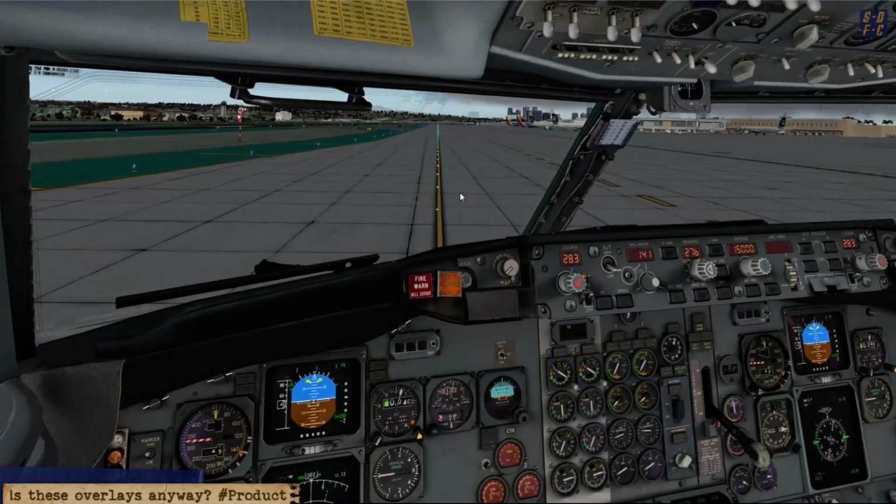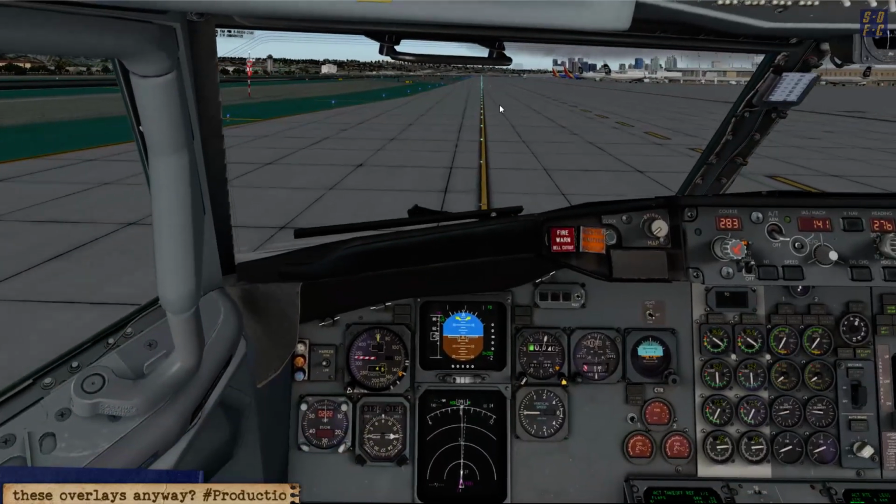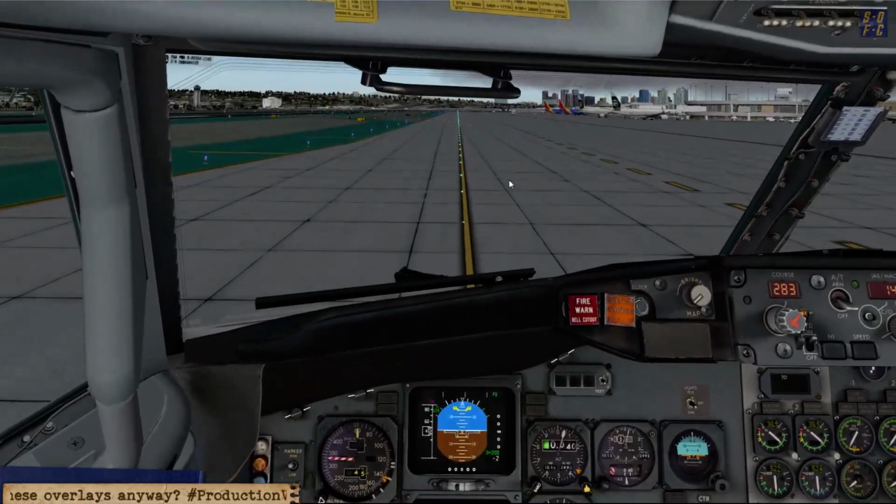We'll see what becomes of the DC-6. We'll see if PMDG admit that they were very wrong about a whole bunch of things with that plane and actually make an effort to fix it.